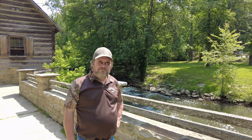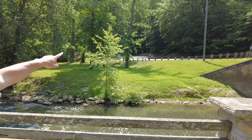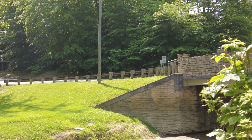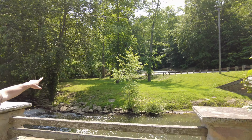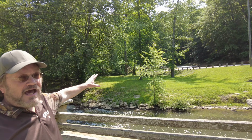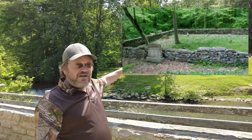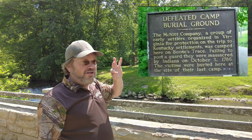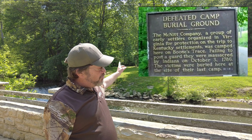Correct. And Boone's Trace. All right, folks, if you look just right across the river, I don't know if you can see it, but Boone's Trace came down that hill right there and crosses the river right here. Just beyond where you can see in those trees, the McDent party in the fall of 1783 came to Kentucky, and they camped right across the river from here. Sometime during the night, they were overwhelmed by a group of Native Americans, and 24 people were killed. That was the worst massacre on Boone's Trace ever. Only 3 people survived. All 24 of those people are buried in 2 pits across the river right where they fell.